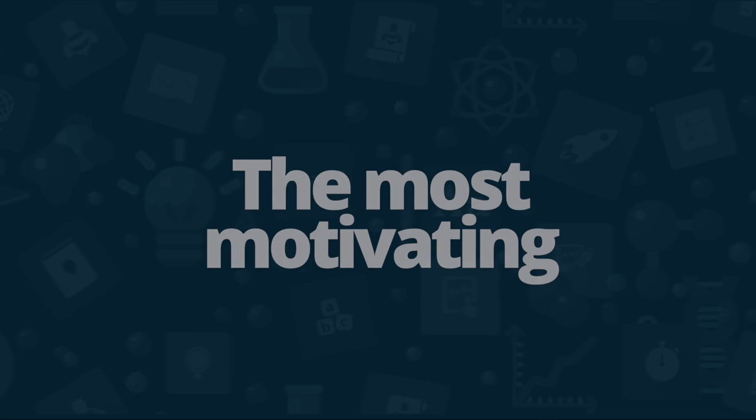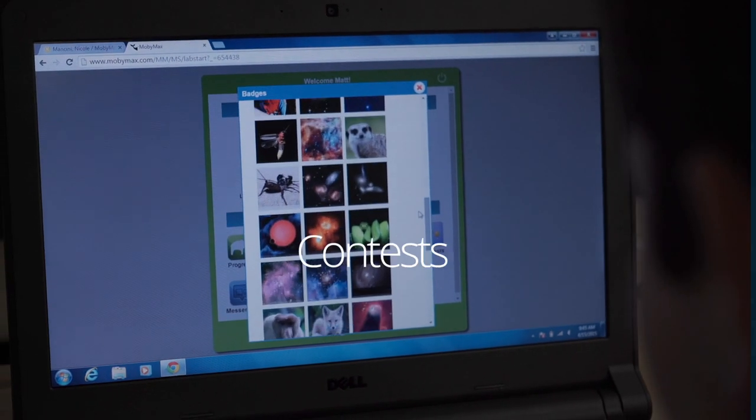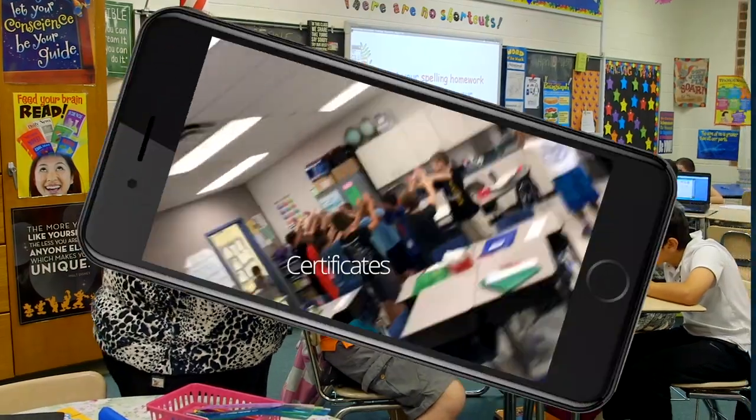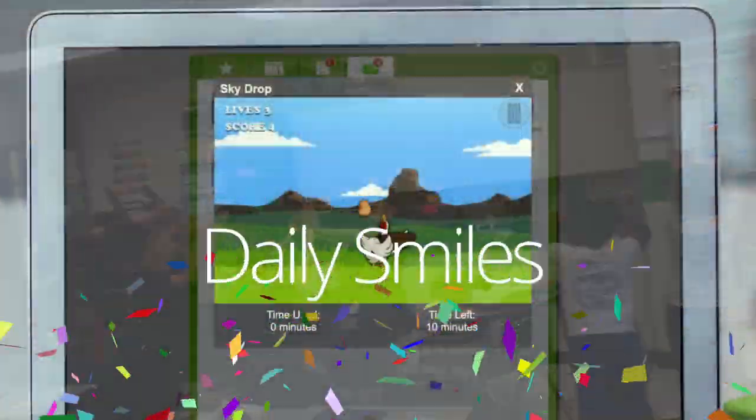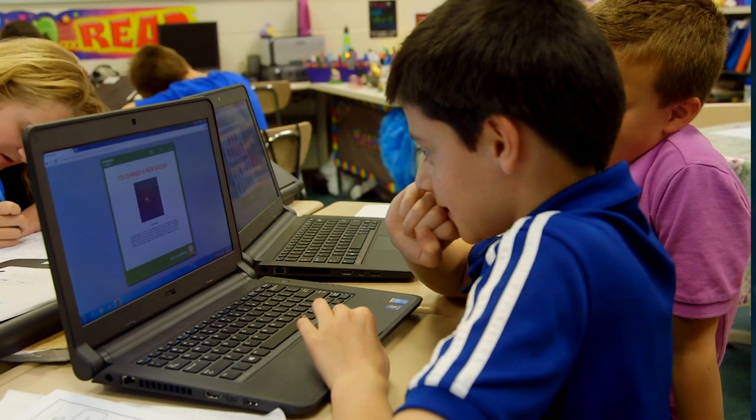Moby Max is effective because Moby Max students are motivated. Not only are students motivated with real rewards, but a dozen more motivation modules, from badges to game time. Moby Max maximizes motivation without sacrificing learning time.